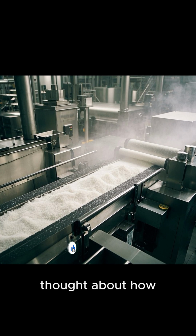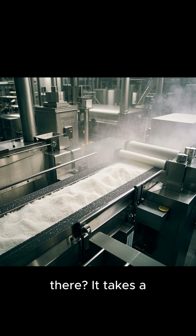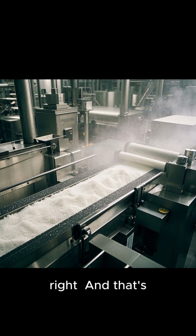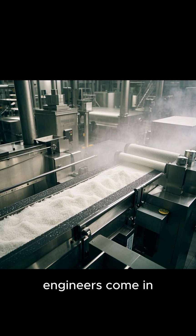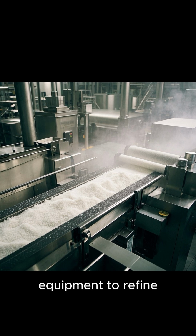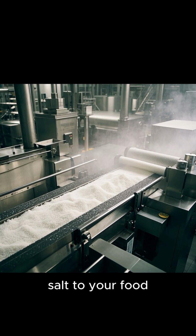Have you ever thought about how the sugar in your sweets and the salt in your snacks get there? It takes a lot of processing to get those ingredients just right. And that's where chemical engineers come in. They develop the processes and equipment to refine and add the perfect amount of sugar or salt to your food.